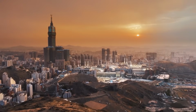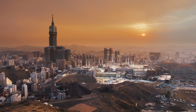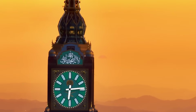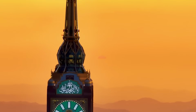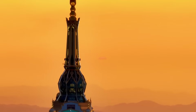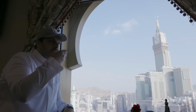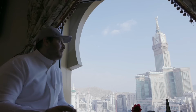Completed in 2012 and developed by the Saudi Bin Laden Group, the tower is situated just meters away from the Masjid al-Haram, the grand mosque that surrounds the Kaaba. It serves as a luxury hotel, prayer space, and observation deck, and it includes a shopping mall and Islamic museum. But its most defining feature is those 4 colossal clock faces, each 43 meters or 141 feet in diameter. The faces are adorned with over 2 million LED lights, and Arabic inscriptions of "God is greatest" span the arches.